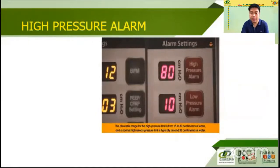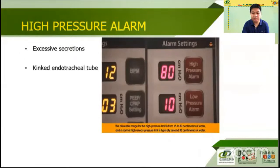Your high pressure alarm is triggered when it reaches your alarm limit. If this happens, you must set your alarm limit plus 5 to 10 from your preset pressure settings. If the alarm still persists, your potential problems are excessive secretions, so you must suction your patient; a kinked endotracheal tube, so align your ventilator circuit properly; and pneumothorax, where you may consider chest tube insertion if this high pressure alarm persists. If the patient bites the tube, consider placing an oral airway or a bite block.